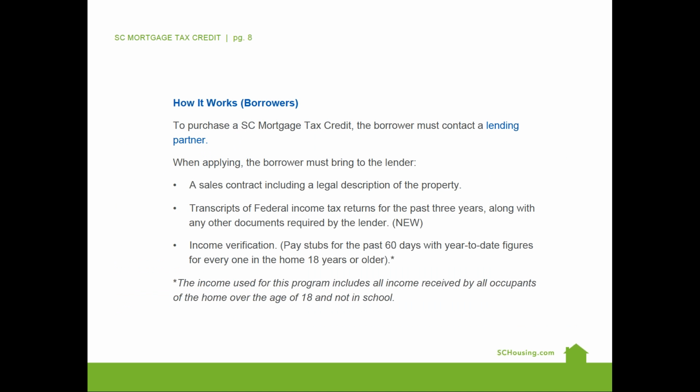Just as an example, in Richland County, one person, a single person, or a couple, or a single mom and a child can make up to $64,700 in Richland and Lexington County in this area where we're talking from. 3 or more can make up to $74,000, and the maximum sales price is $275,000 in this area.